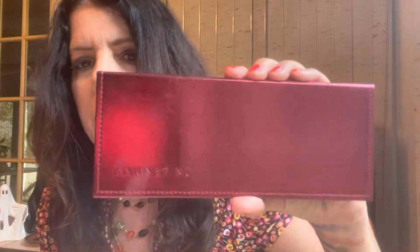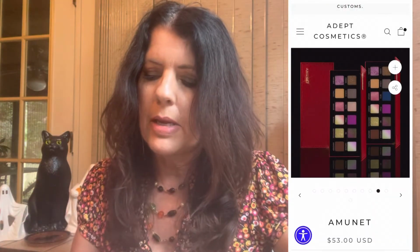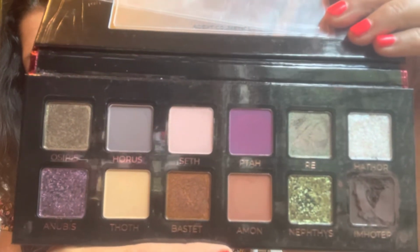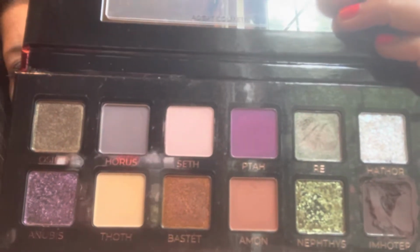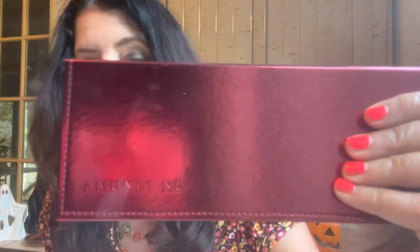Okay, what's next? One of my favorite brands, this is Adept Cosmetics. This is the Amunet Nu light version. This palette's kind of confusing because they have old versions and new versions of the light and the dark. I have the new version of the light palette. Now this is a $53 palette. Now I've gouged my chocolate brown down here, but I couldn't replace it. But anyways, I love this for fall. And if you go to the Adept Cosmetics website, all of the Amunet palettes and the Anhydrous palette, and I forget what else, you can actually get on the website. It's not back ordered. They're available right now. So if you're interested in Adept Cosmetics, this is a great one to try, and that's $53.